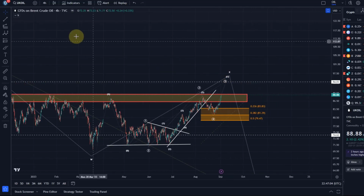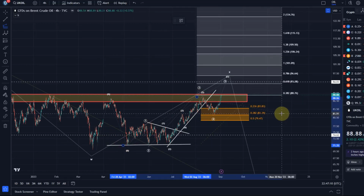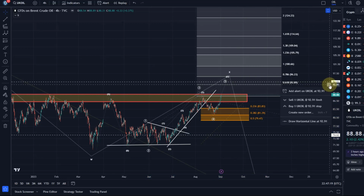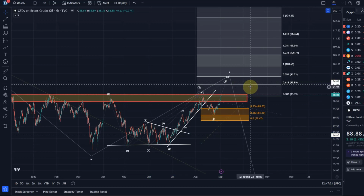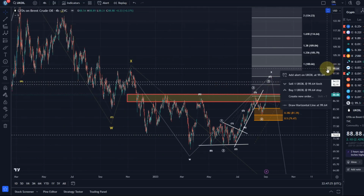Another way of looking at it is to take the length of wave 1 through 3 and go to the low of the fourth wave, which I assume is in now, and then we get the 61.8 extension level at $92.90. That would also be an interesting level to watch next. And then obviously up here, $98 to $100.